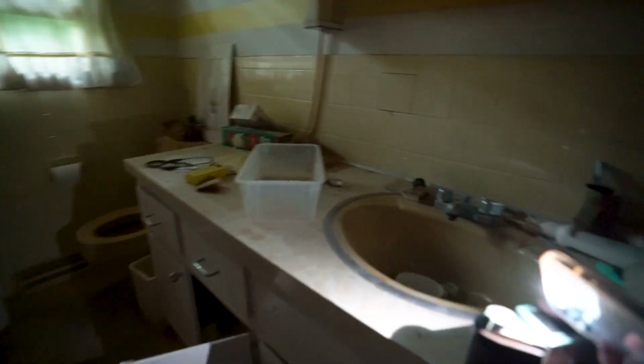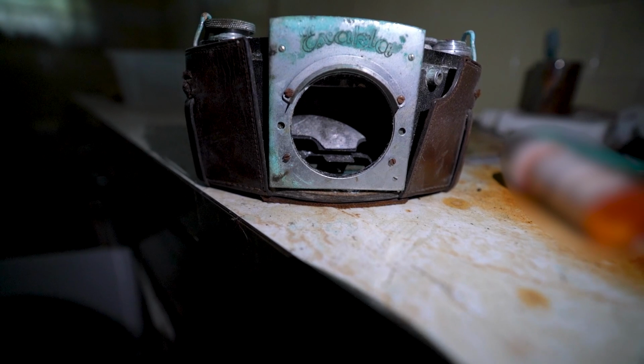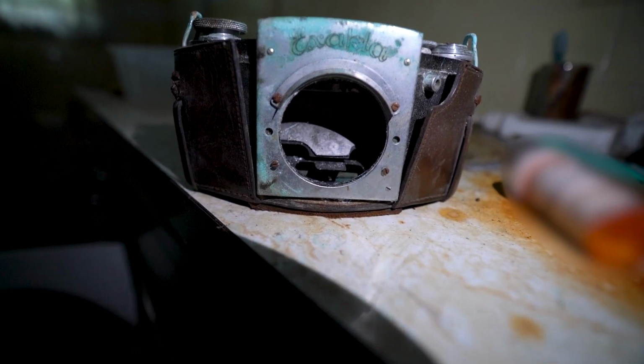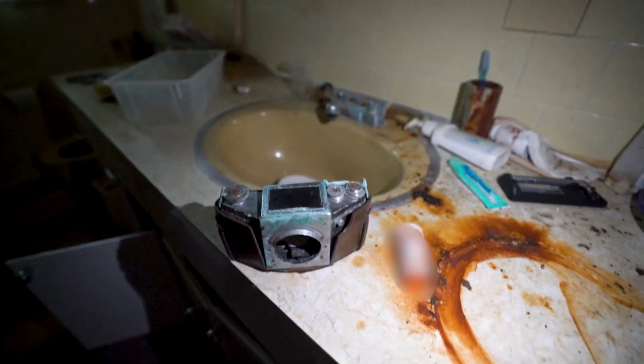Oh, look, and there's actually an old camera in here. Let's take that out. Cut it in here. Oh, there's no lens. I don't know what that is. Never heard of it before. It's really old, though.